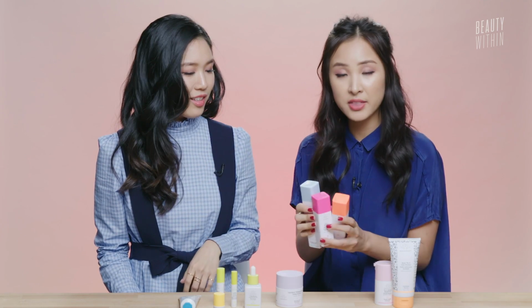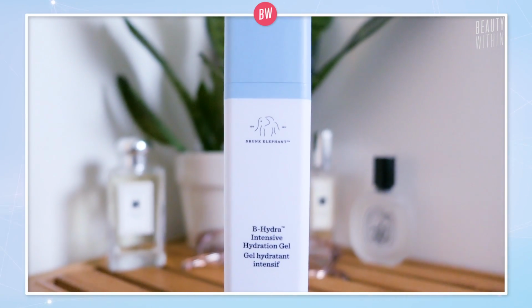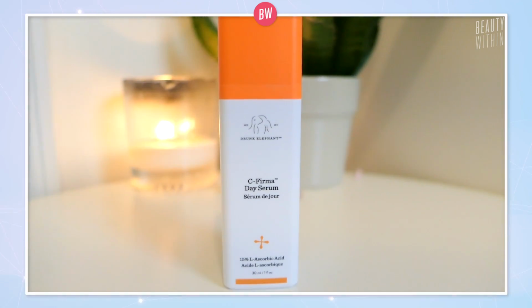So then they have 3 serums. The Bee Hydra, the most neutral. It's just for nourishing and moisturizing hydration. This is vitamin C. This is probably what you love. Out of these 3, both of us agree that this is worth splurging on.